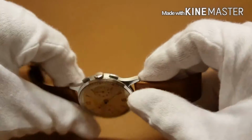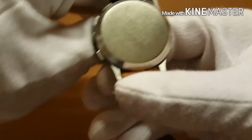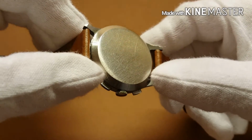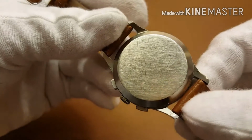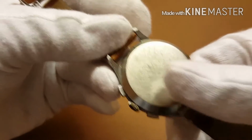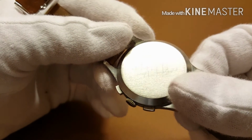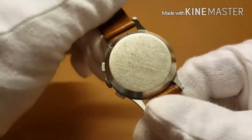The case back is made of stainless steel. Nothing was originally written on these case backs. If you look carefully, you will see that something is scratched on the case back. There's an interesting story to this. Upon looking at the stainless steel case back, you might be able to just make out that it has INV written on it, and a number that is indistinguishable, at least for me. It's something like 41, I don't know.